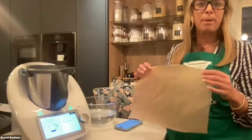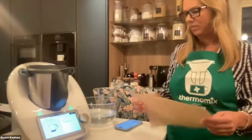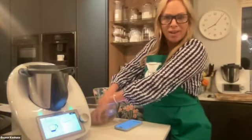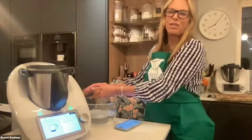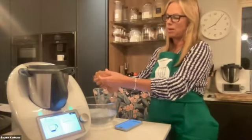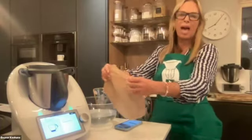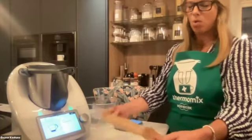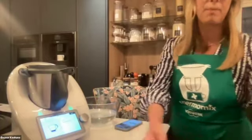line it with baking paper. And actually this recipe suggests that you get your baking paper before you use it, put it in some water, as I'm doing here, squeeze it all together, make it wet, wring it, and then you open it up and you then put that inside your dish. And what it's done is made it all crinkly, so the steam will be able to come up through the holes of the dish a bit better.